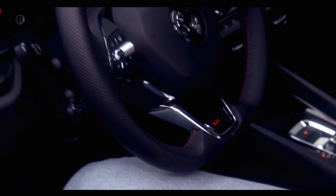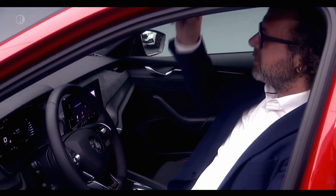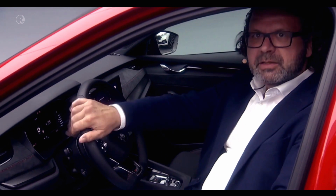And then of course we have these very comfortable and very sporty seats, and also with the RS logo in the back as you see. And of course the black liner here in the head. And altogether that makes the car really, really sporty also when you sit in there and you feel it.